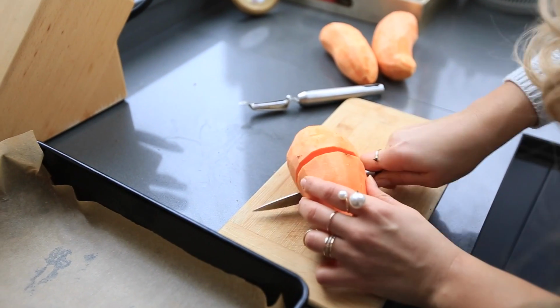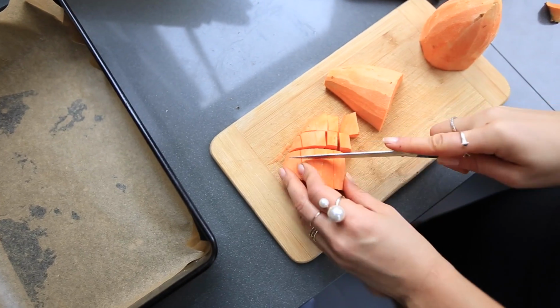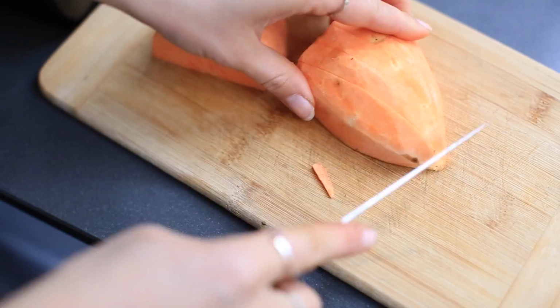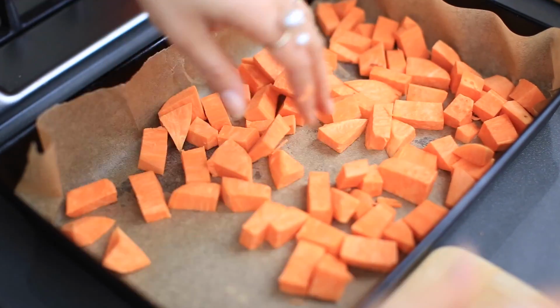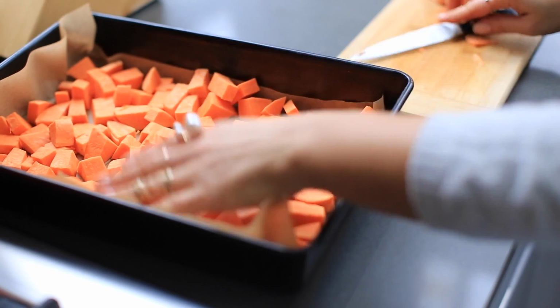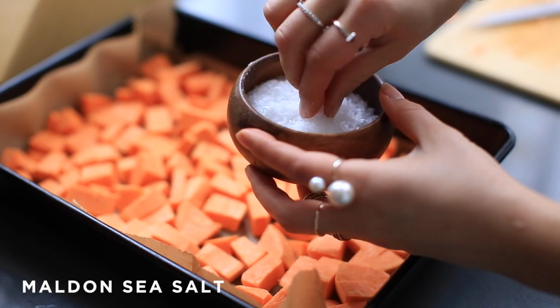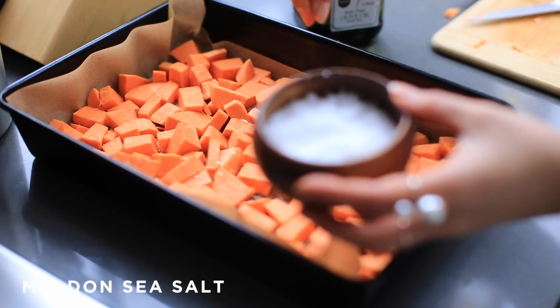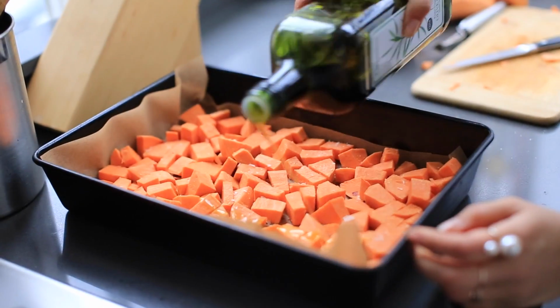So basically what I do is I just peel the sweet potatoes and then I slice them into little cubes, just like that. And then what I did here is I lined a baking tray with some parchment paper. So I'm gonna put all the sweet potatoes here. Spread them all out so they're not really cluttered. There's some space in between them. I'm gonna add some sea salt. My favorite brand is called Maldon sea salt. It's the best thing ever. And then I'm gonna add some olive oil.